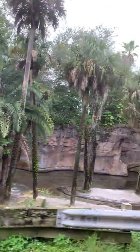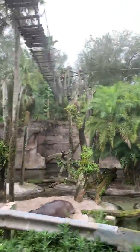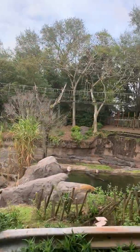I can see another hippo taking a nap down there to the left. We can keep on moving. Now we're going to be crossing the Riccio Bridge, and those are Nile crocodiles down there.